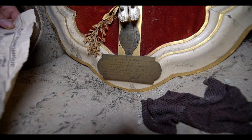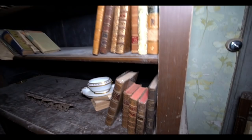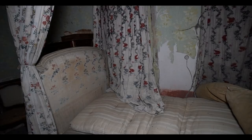$17.05. Where's that? Oh, on here, yeah. There's no date on that. Look at that bookshelf. All books, man. I don't think I've seen so many books in one place. These look even older. I would love a bed like that. Yeah, me too.